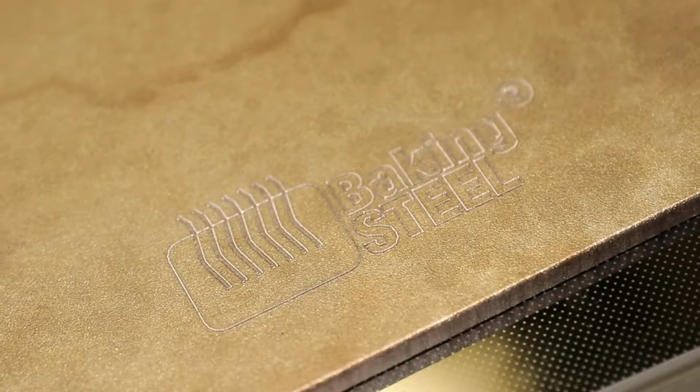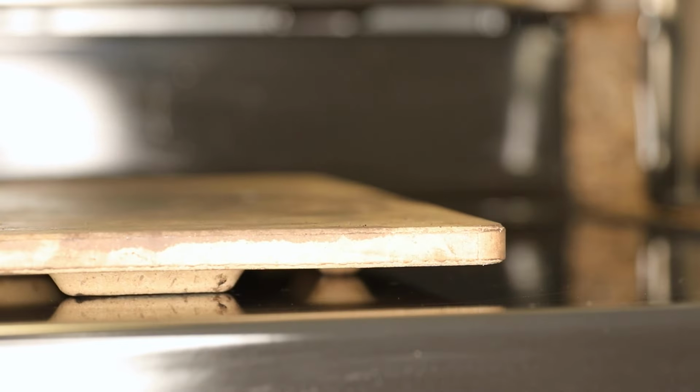So the thermal conductivity for steels, for example, is on the order of about 14 watts per meter Kelvin. For ceramics, it's about 4 watts per meter Kelvin. So the thermal conductivity for metal pans is about 4 times higher than that for ceramics. This is something of which most of us developed an intuitive understanding when we were little kids.